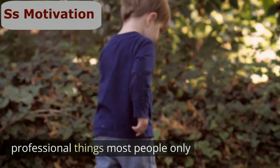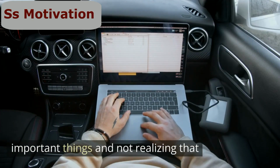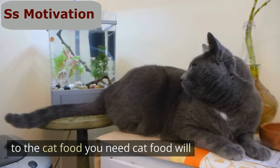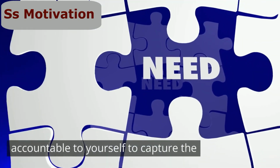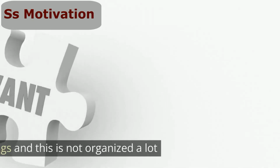Most people only want to make a to-do list of the most important things, not realizing that if you don't give appropriate attention to the cat food you need, cat food will take up more of your psychic bandwidth than it should. So you need to be equally accountable to yourself to capture the little things, the big things, the any things. And this is not organized.